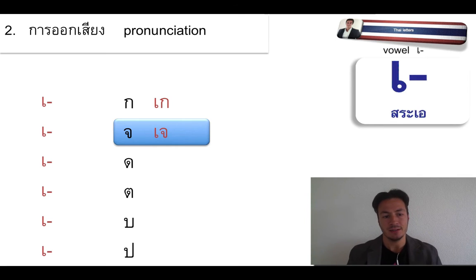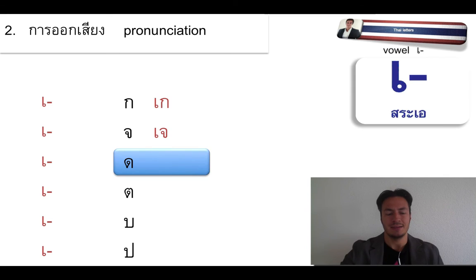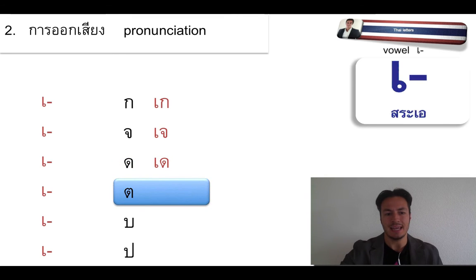Great. And this is also very valuable to practice and to realize actually while practicing that the A vowel is written before the consonant it belongs to or it's combined with. However, it is spoken after it, even despite the fact that its position is before the consonant. Da dek plus A leads to the syllable de, de, de. And again, please repeat after me. De. Fine. Da tao plus sara A leads to the syllable te, te, te. And now you. Te. Great.